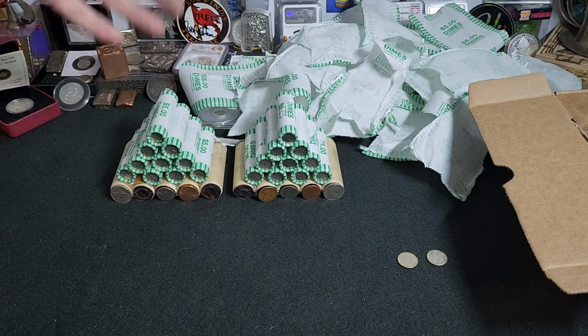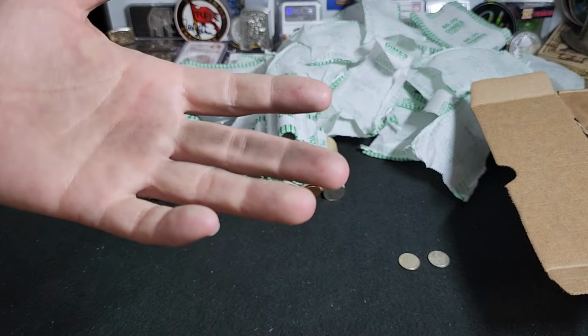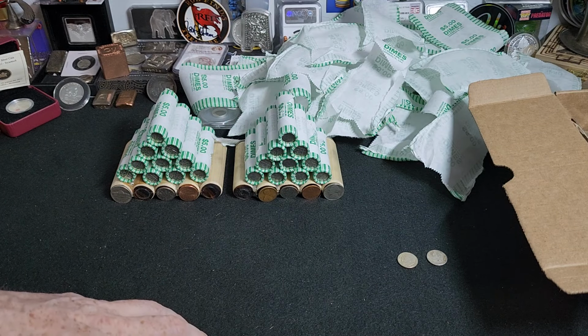We have two more Dimamids to go through. Got the fingers crossed, still getting dirty. Hopefully we find some more. We'll see.